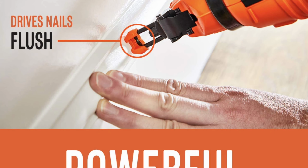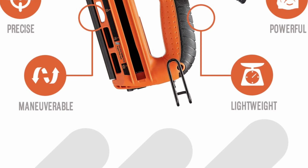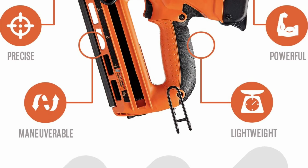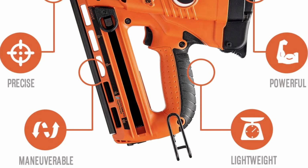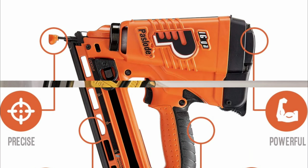Convenient maneuvering. The cordless design and lack of hoses makes work easier and more convenient. No-mar tip. The no-mar tip preserves the smooth surface of your work and prevents scratching and markings.